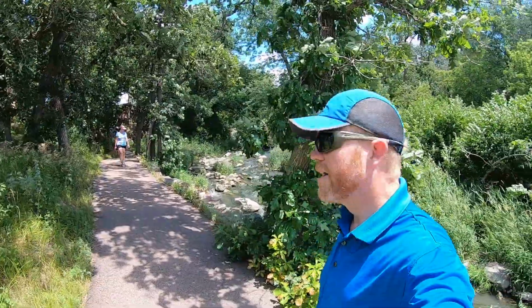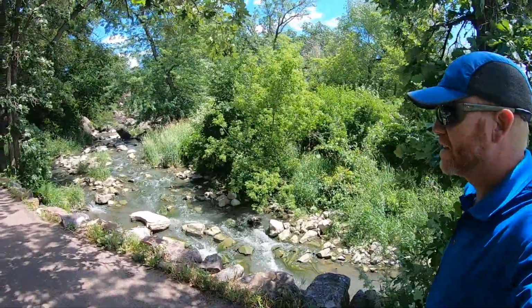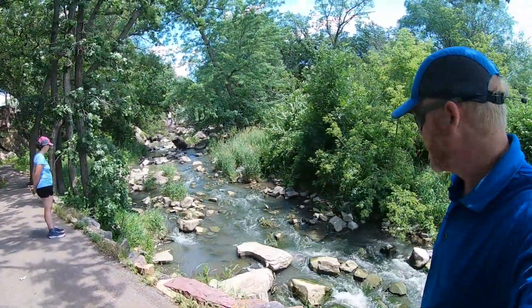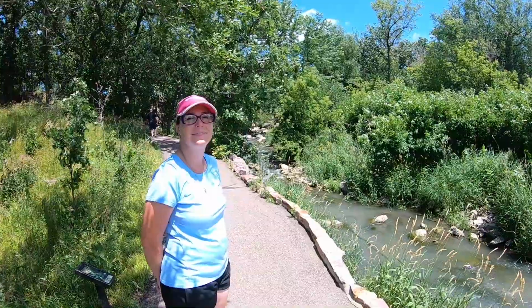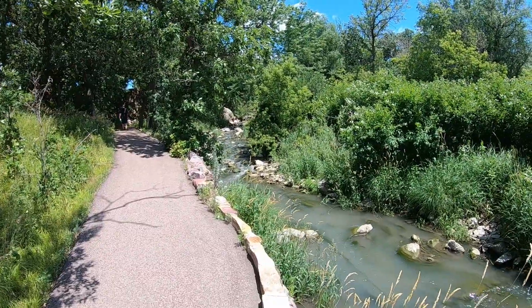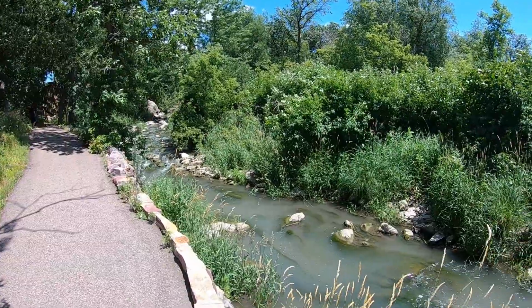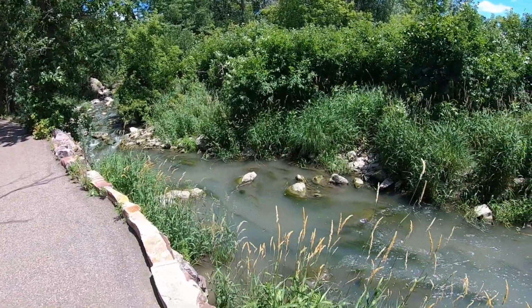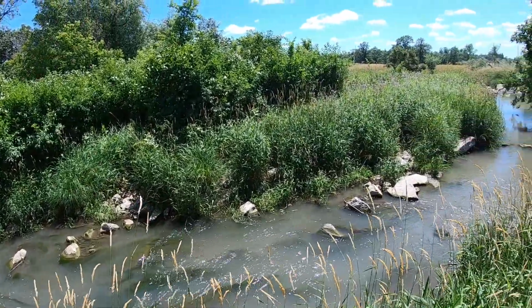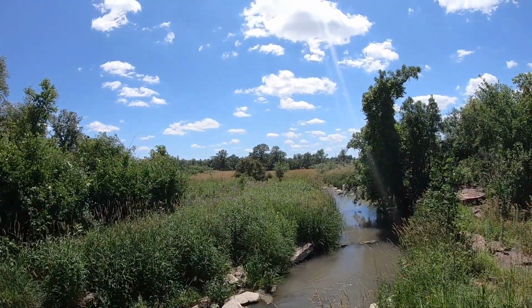Rushing water. One of the best sounds in nature, man. It's just soothing. Oh, we got some monarchs flying. Well, this has been gorgeous. What are the words of wisdom from Missy here today? I'd say they are nature and peacefulness. Yeah, that water sound, man. One of the most peaceful things in Mother Nature. Just a gorgeous day out today.